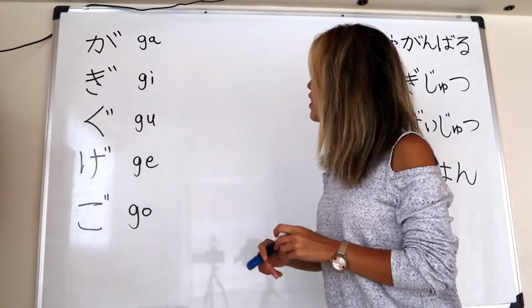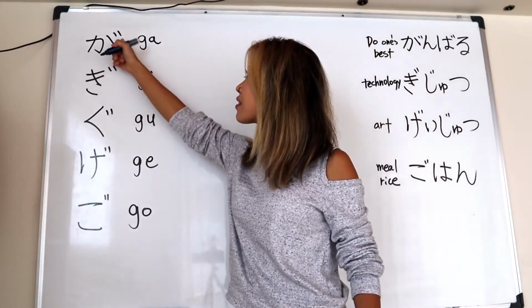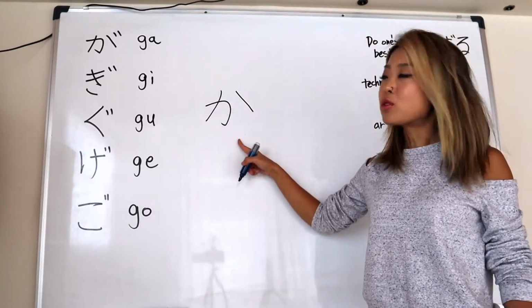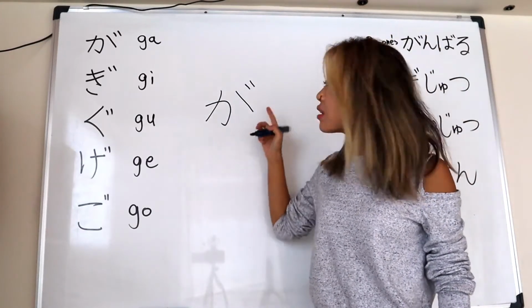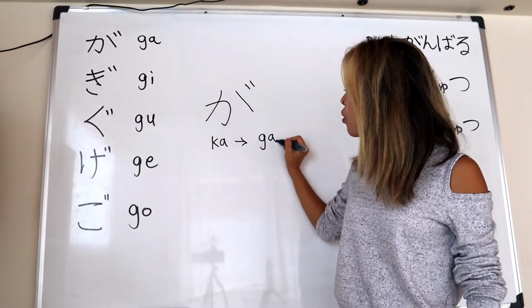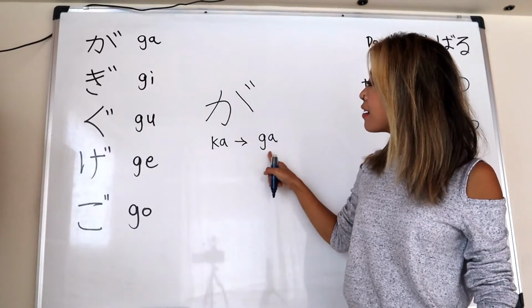Okay? So, let's see. For example, this is ga, created by ka with dakuten. You already learned this ka, but today you will add these two dots and the pronunciation changes from ka to ga. It is a combination of hiragana ka with dakuten, and the pronunciation changes from ka to ga.